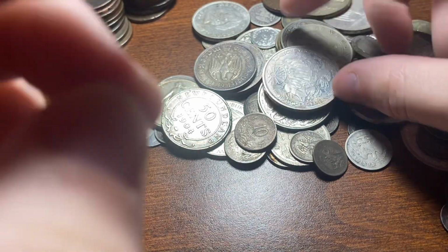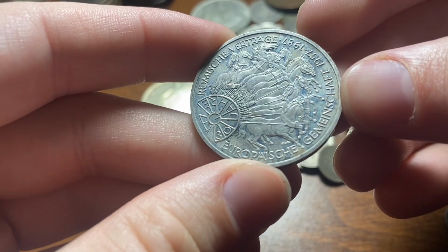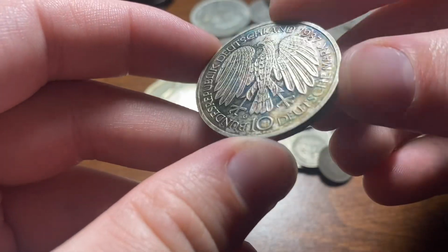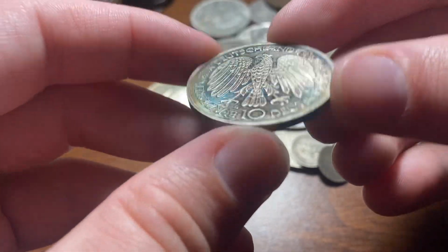Here we've got an 1892 Mexico, Zacatecas 10 centavos. Then we've got a 1987 Austria. Nope, this is Germany. 1987 Germany. That's a cool toner. 10 marks, 625 silver from Germany.